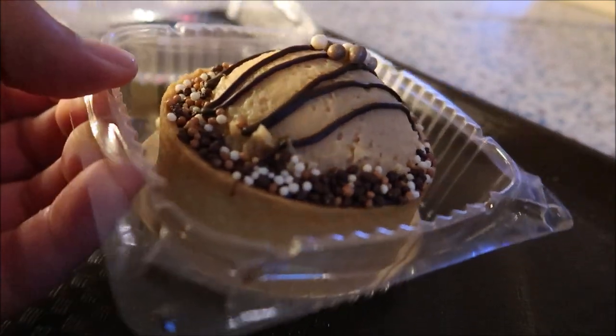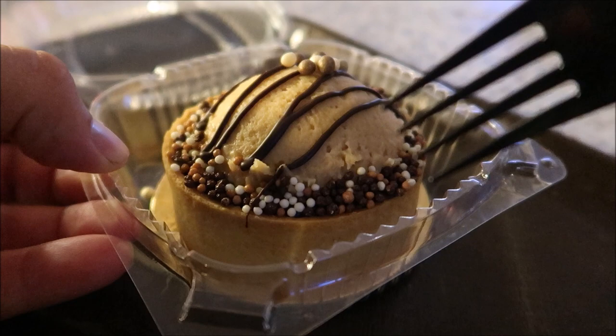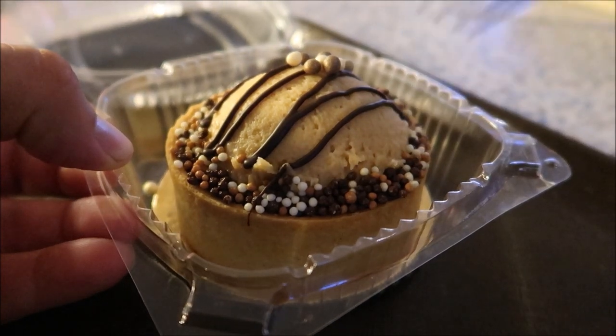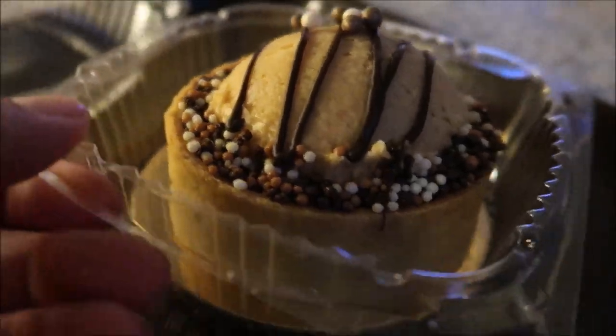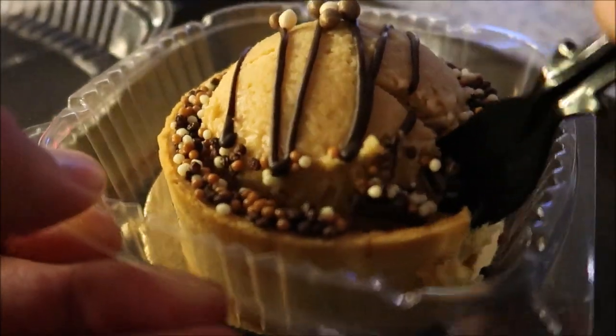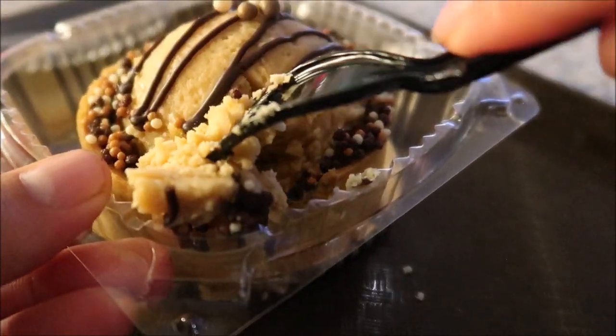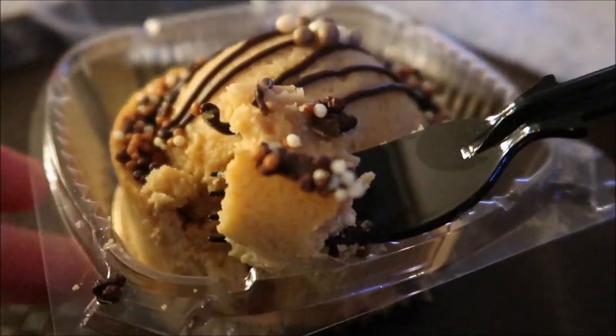But enough of that flatbread. Let's get down to business. And when I mean business, I mean peanut butter business. The thing though with the tarts is they're very hard to cut. So we're gonna try to get it so that it comes apart very easily. Oh, there we go. And a little bit of tart. Perfect. Peanut butter first though. Definitely.